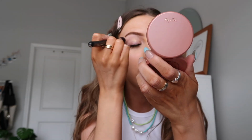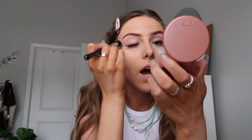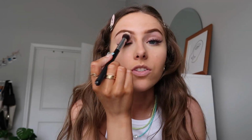I also like to take just a tiny bit on this brush, very gently go over my eyelids. Normally I would just take the brush I was just using and brush it over my eyelids, but with the eyelashes, I like to go in with the small brush so I don't get it on the eyelashes. I feel like my eyelids are a little bit pink, and this just evens out my eyelid color. I don't really do a lot of eyeshadow.